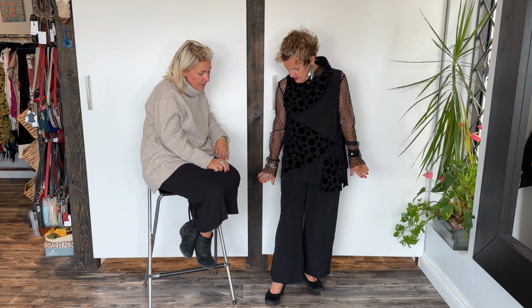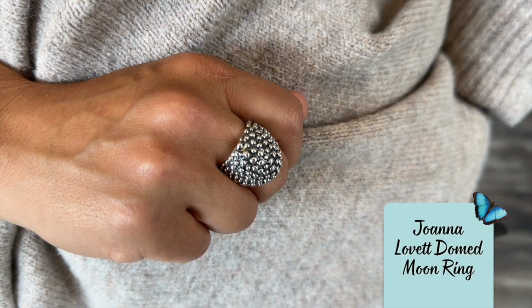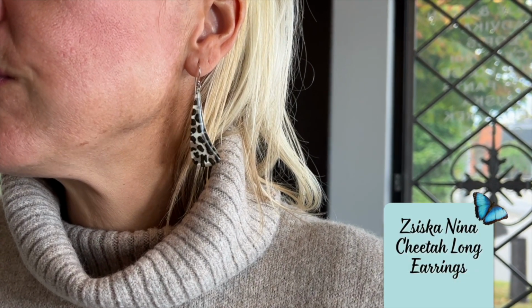And look at my ring. Moon ring. Joanna, love it. Love it, love it. Awesome. Okay. You look great. I feel great.